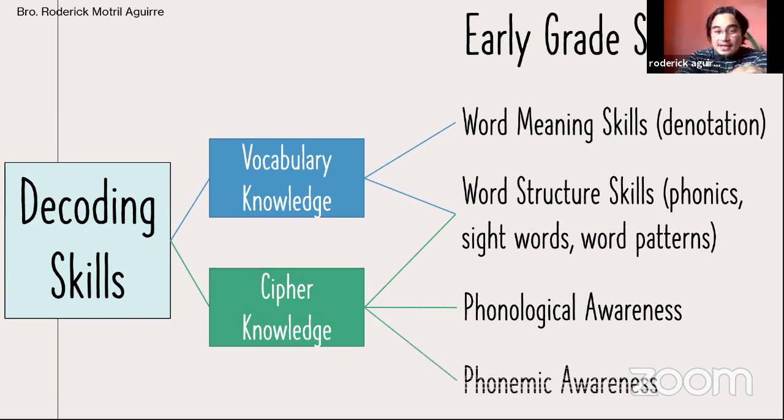Okay? Next would be we have the phonemic awareness. Now, alam ba ng bata pag nagbago ang tunog? Ito yung mga rhymes po. End rhymes. We have beginning rhymes, initial rhymes. We have initial sound rhyme. So dapat tinuturuan na natin ang mga bata to recognize that pag nagbago ang mga tunog sa isang salita, nagbabago din po ang kahulugan. Okay? So yan po dapat i-test. So these are the components of decoding skills.